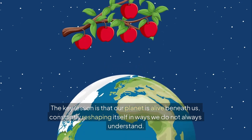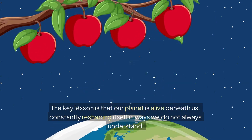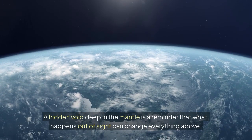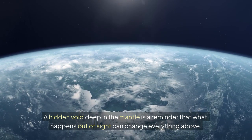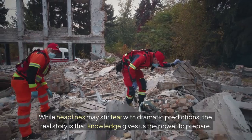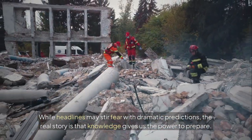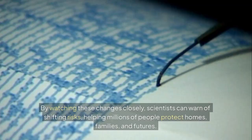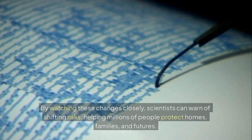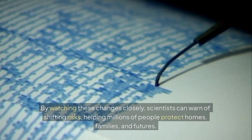The key lesson is that our planet is alive beneath us, constantly reshaping itself in ways we do not always understand. A hidden void deep in the mantle is a reminder that what happens out of sight can change everything above. While headlines may stir fear with dramatic predictions, the real story is that knowledge gives us the power to prepare. By watching these changes closely, scientists can warn of shifting risks, helping millions of people protect homes, families, and futures.